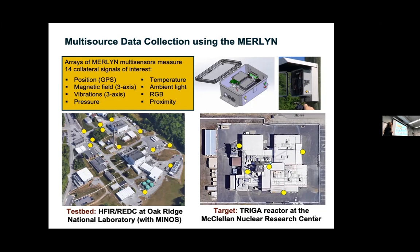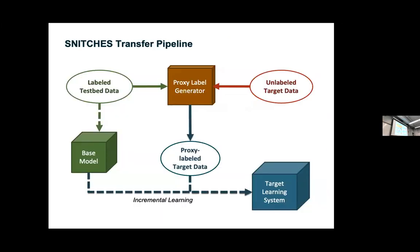It's also pulsed. So while we are collecting the same data products at the two different facilities, the size, the operations, the scale, and the specific equipment are different. And so the signatures of the operational phenomena that we're interested in classifying, like reactor operations, could be very different. We have developed this transductive transfer learning method for characterizing operations at the target facility. This is a simplified schematic of that approach.